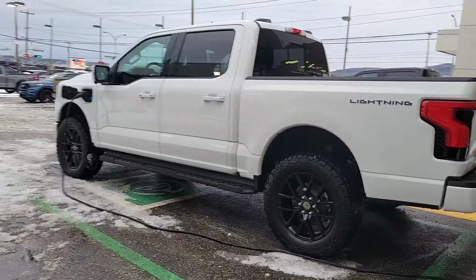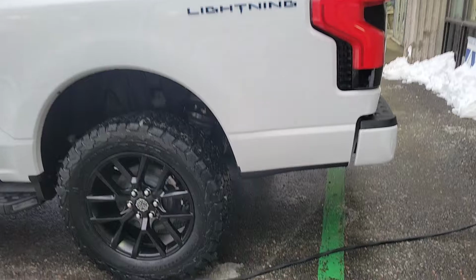The travel in the back is about 5-6 inches thick. You've got big, beefy suspension.